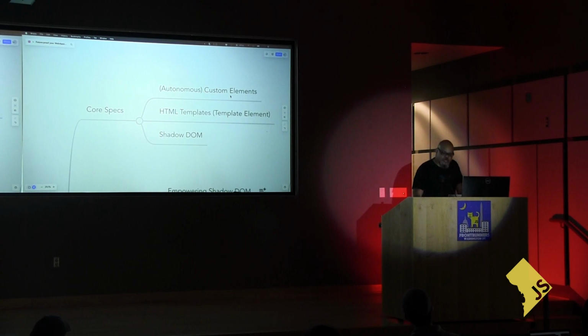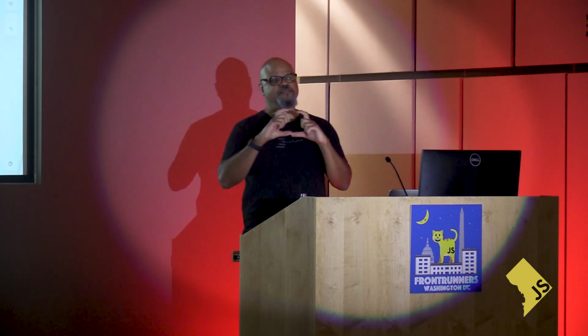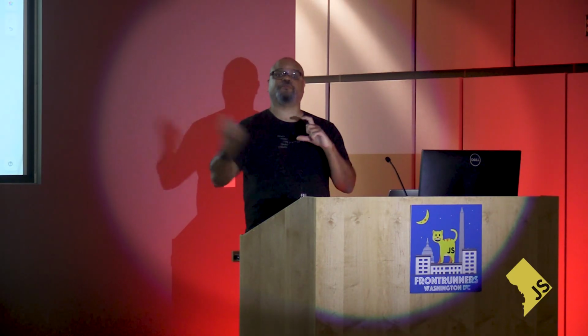Okay. Another feature is called HTML templates or template element. How many people have worked with Vue before? Okay, so a few of you. So there's that little template thing in Vue. Like that's actually a real thing in real HTML. I have no idea if Vue uses the real element underneath all that, but there actually is the ability to create a template, which is basically an inert piece of HTML that you can then reuse in different places.